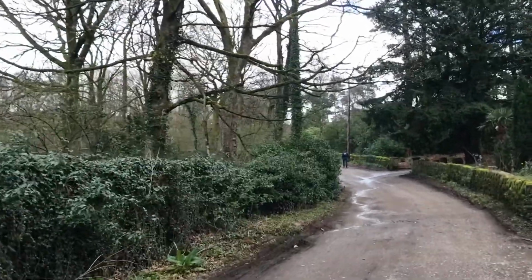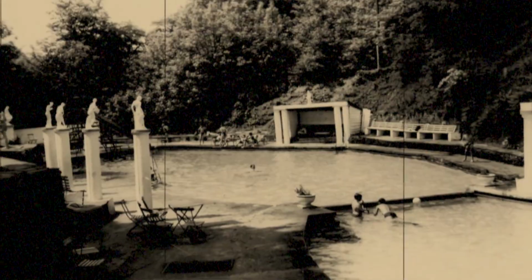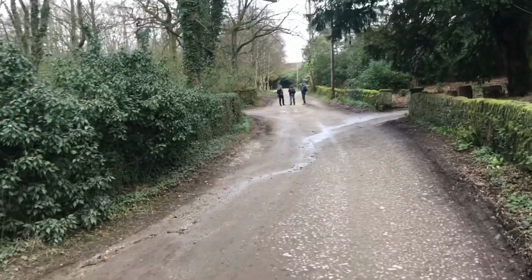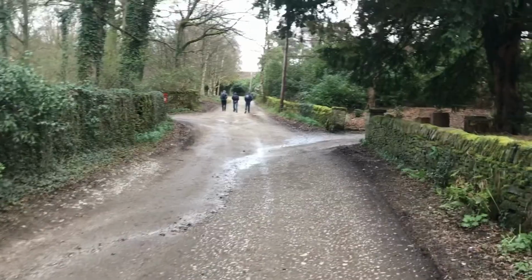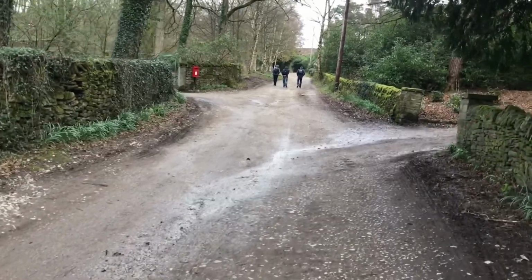And there are Greek and Roman type busts and monuments in the garden, and they made it back in the day. It was really extravagant. I've seen some old photographs of it, and it looks brilliant. And in about the 1940s and 1950s, the pool was open to the public. It cost £1 for the kids and £0.50 for the adults.